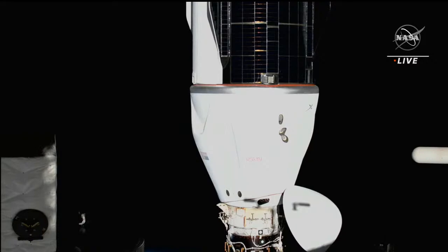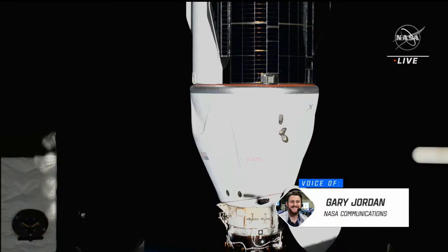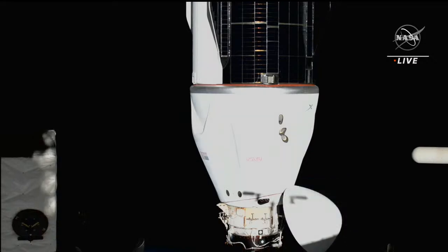Good morning, it's Saturday, May 6th. I'm NASA's Gary Jordan. What you just heard was confirmation from the crew on board the Dragon Endeavour spacecraft, as well as inside the International Space Station, here on the ground in Mission Control Houston, and the teams over in Hawthorne at SpaceX. All teams are go for undocking the Dragon Endeavour today, and for a port relocation maneuver.